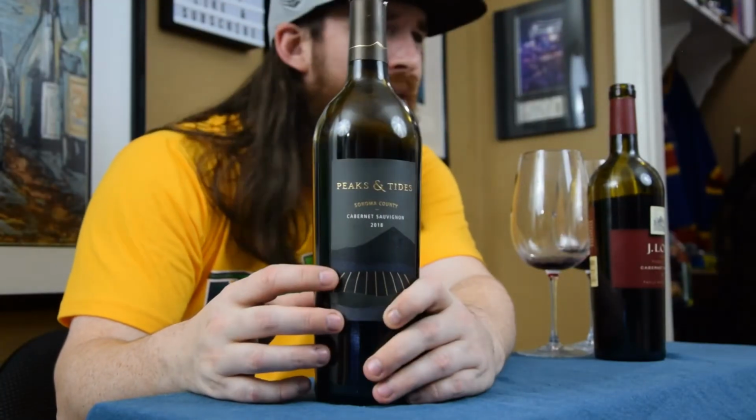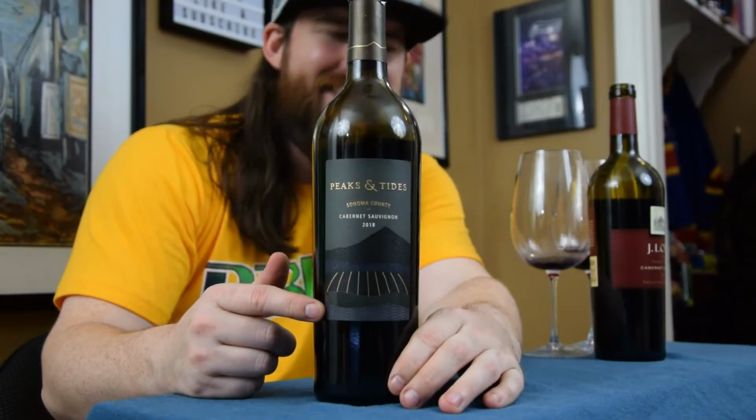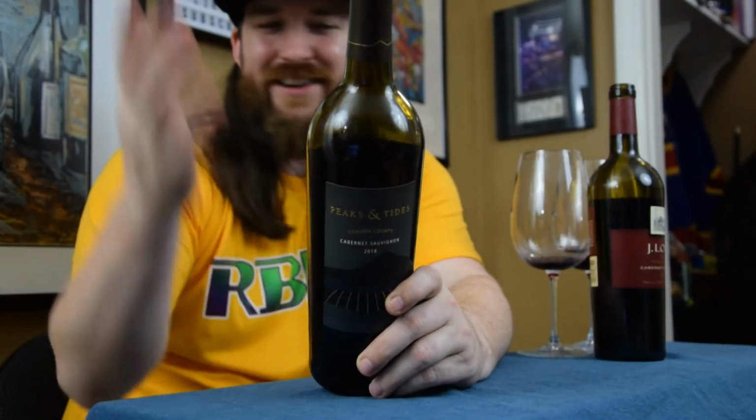It's 13.5% alcohol. Wait, I didn't even look. Jaylor says it's 13.9%, so 14%. This one says 13.5. Peaks and Tides. This has to be one of these wines where they put their own name on. Sonoma County is a geographic symphony of mountains, hills, and coastline. Yeah, buddy. Well, here we go. It even says it offers flavors of deep blackberry, cherry, and cassis. Okay. So that was it.